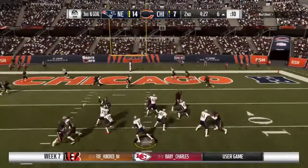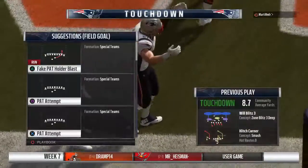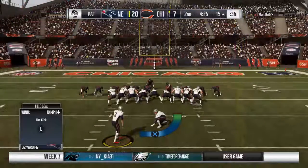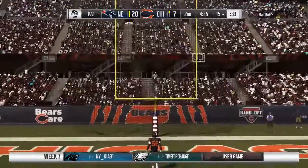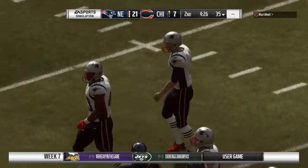Now Brady. And that's caught by Gronk for a Pats touchdown. Rob Gronkowski, his 6th touchdown of the season. And the Patriots add 6 to their lead. Gostkowski with the extra point, and it's now 21-7.